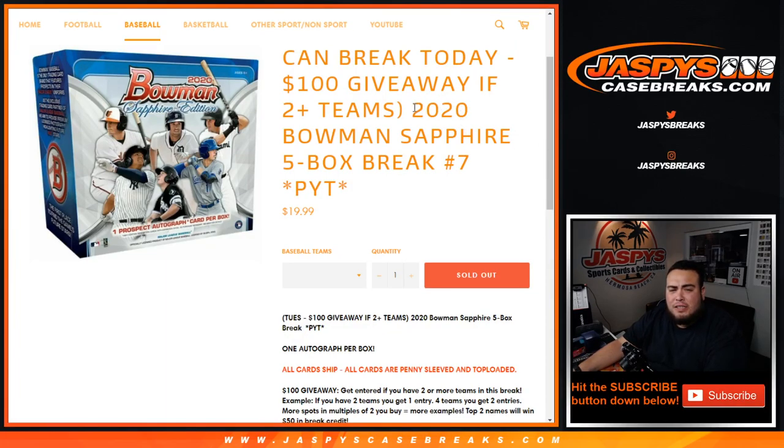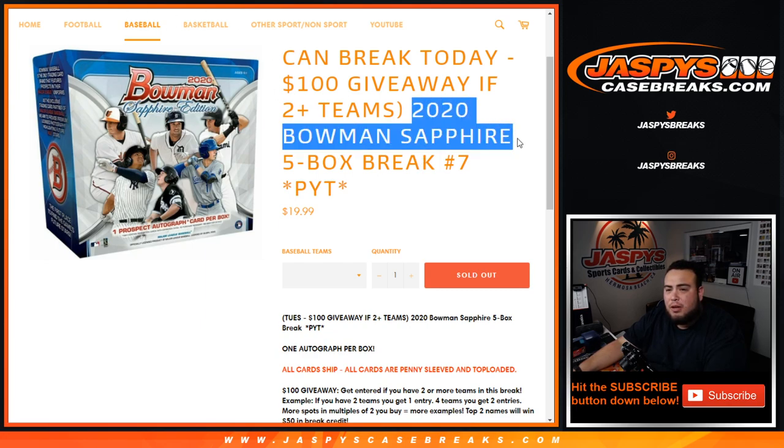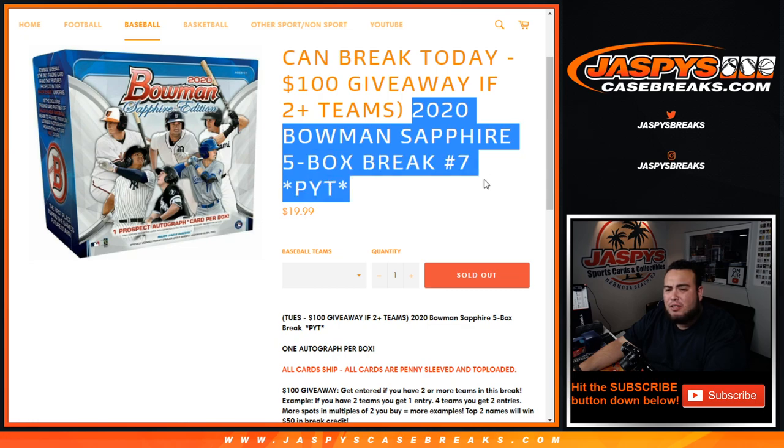Potential last break of the night, since actually we undersold the Bowman Mega Box break. But this is the 2020 Bowman Sapphire 5 box break, Pikachu number 7.